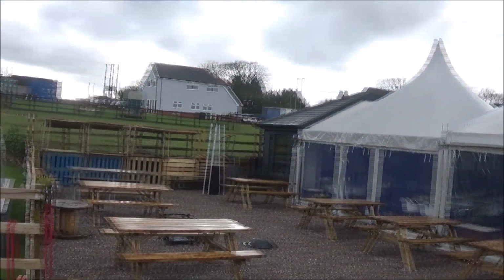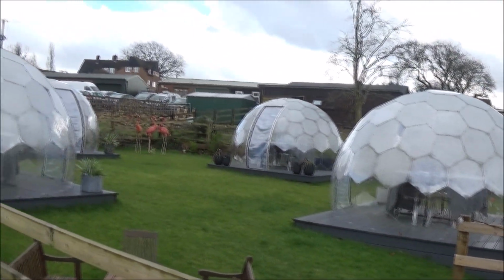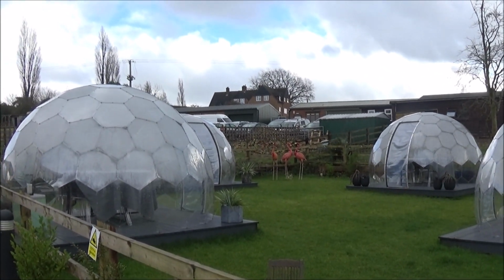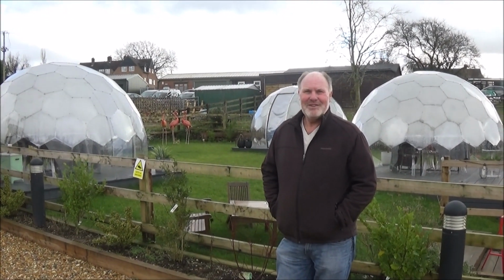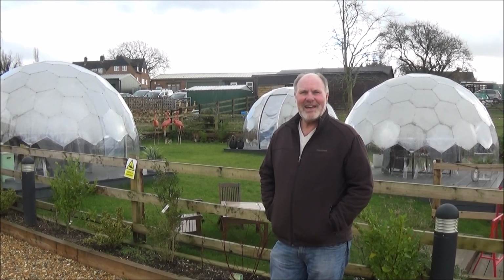So here we are, back at the Lapstone. Love what they've done with the garden with the pods. Keep you nice and warm and dry and COVID free. So here we are back at the Lapstone. We've done our doorstep lockdown walk. We quite enjoyed it actually.